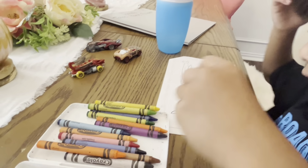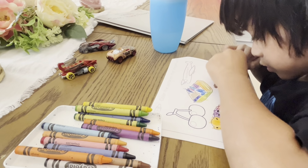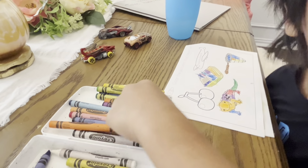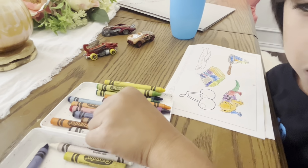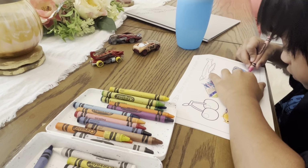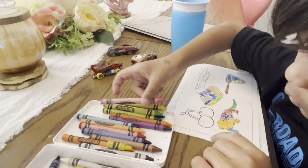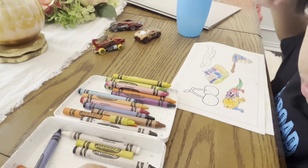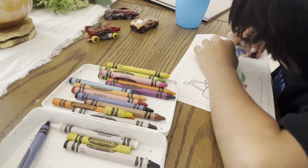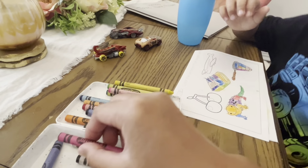Color it bigger because you have a lot of assignment. Color it bigger. You see, there's more pages to finish. Good job. All right. Next page.